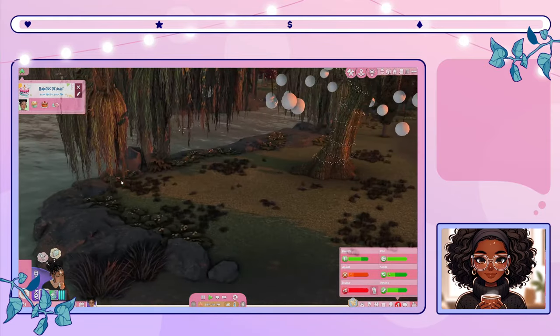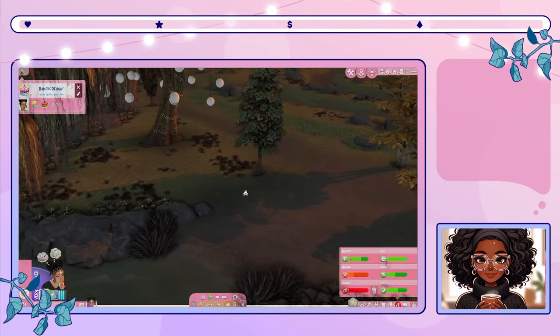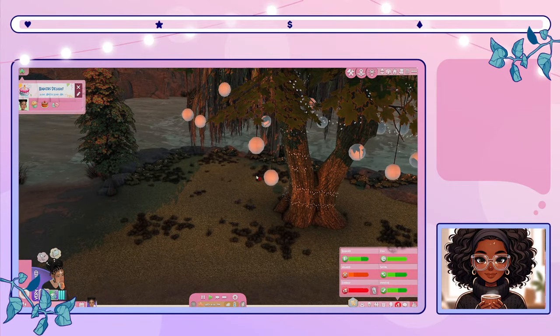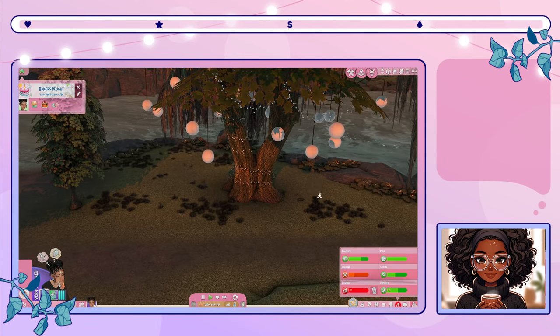This just changes everything. I think when I have a little bit more money, I will use the tool mod and I will add some tents around this little area here. Like, I will add a tent here and a tent here, and then I'll put a little camping stuff there, and I'll put some food stuff there.